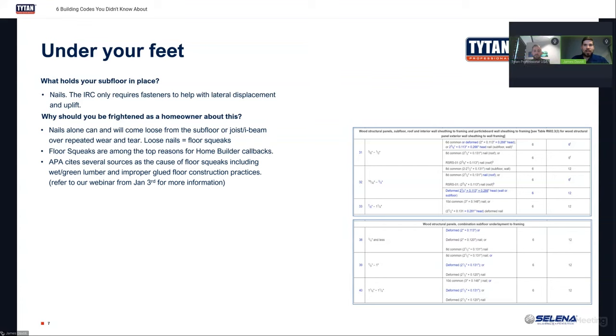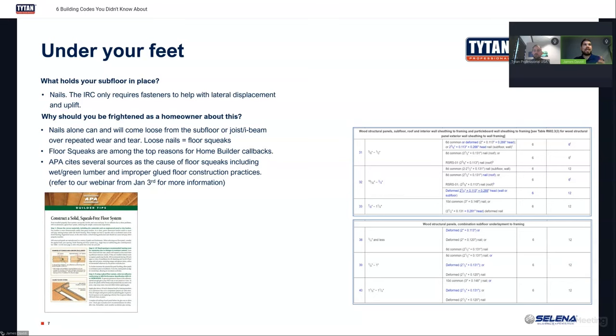And we covered this a little bit in our first webinar. If you want to go back onto our YouTube page, you can see where we reference APA, how to construct a solid squeak-free floor system. And in that webinar, we talk a little bit about what causes it, why does wood warp, things like this. It's a huge discussion all on its own. I don't have time to cover all of that expansively today, although I would love to. But I would suggest you go back, review that, and then come back to this webinar, and you'll get everything that I'm about to go into even further.